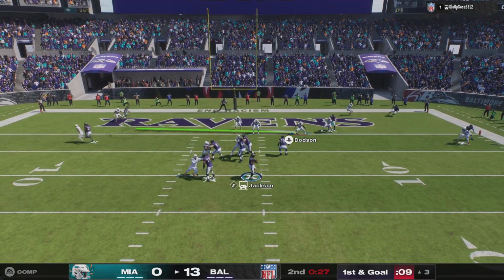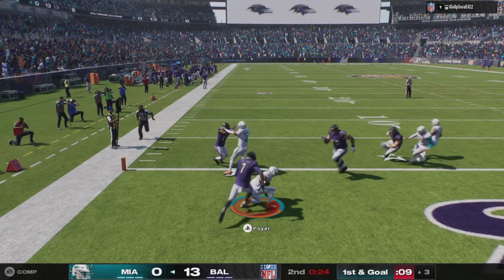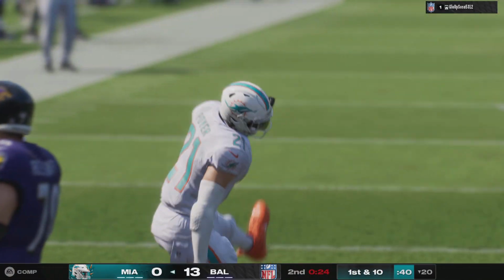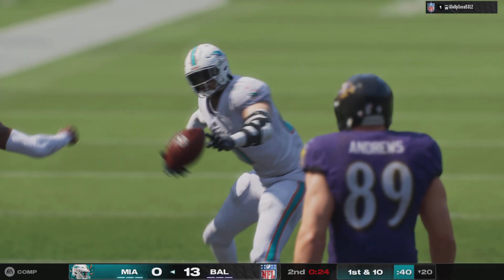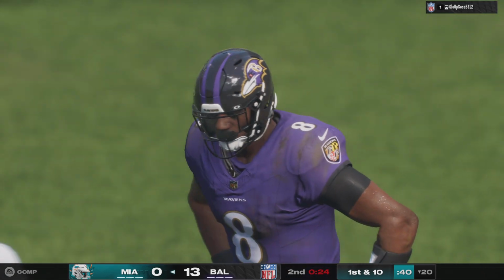Shotgun snap to Jackson. Intercepted in the end zone! Jordan Poyer has it. Well, that's it right there. That's the resilience and the mental toughness that every coach wants to see from his defense.